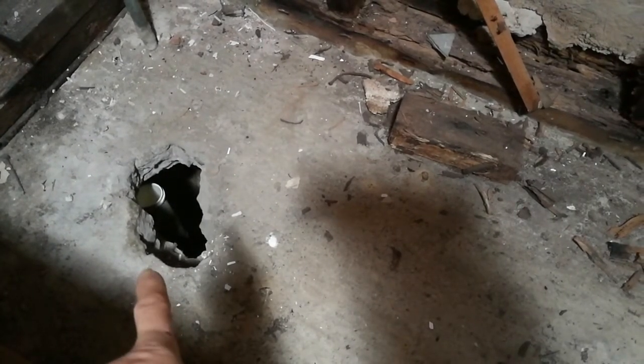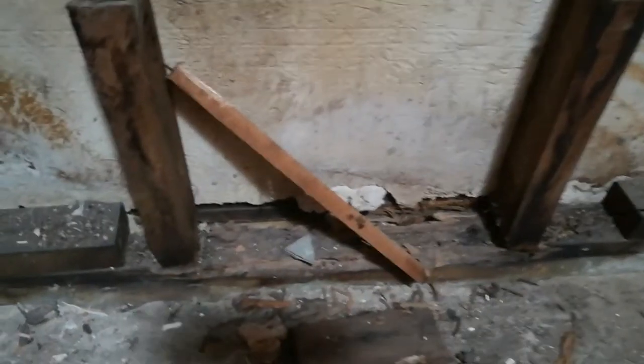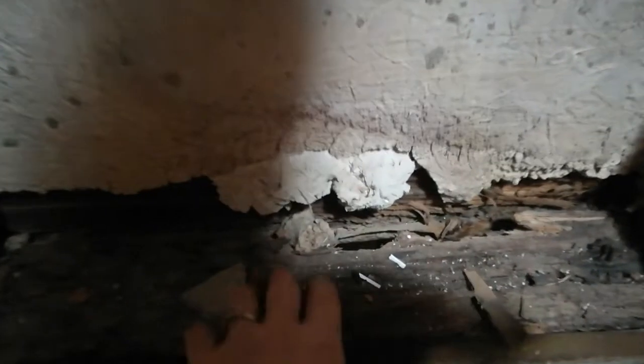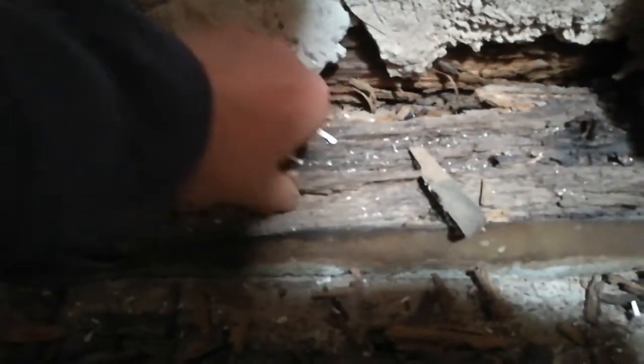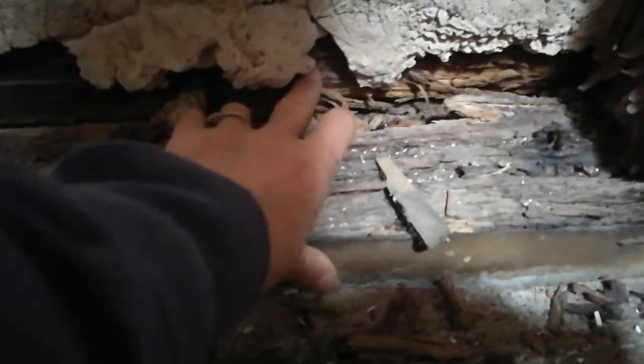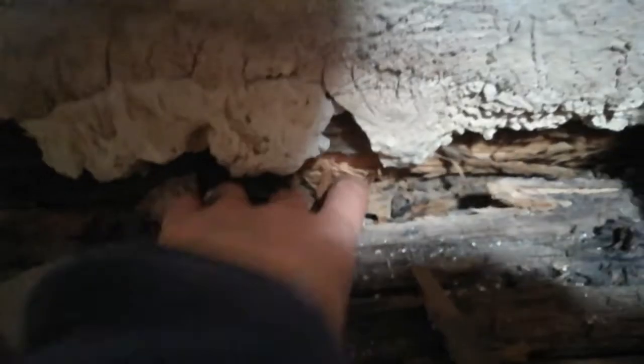So every time they had a bath, that water would either rush down that hole or rush underneath on this concrete. And you can see, sadly, more rot. This is all flaking away, and this is the other room. Look how easy this is to rip back.